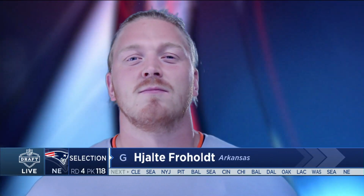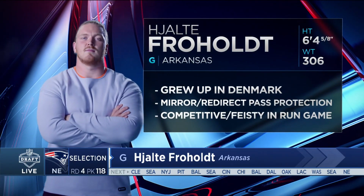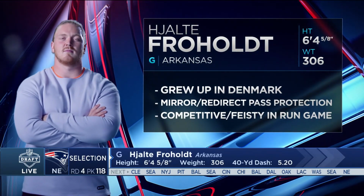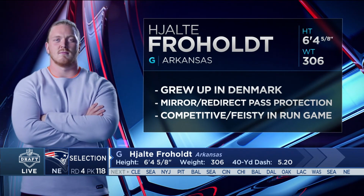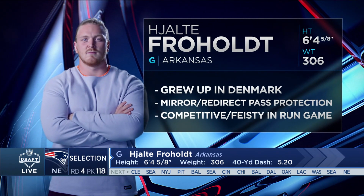Denmark. Froholt playing for the Razorbacks. Plays left guard. This is a fascinating story. He's really good in pass protection, which will be great there in this offense. Feisty and competitive in the run game and was outstanding in the Texas A&M game. That's why I liked him.